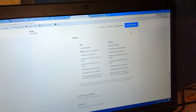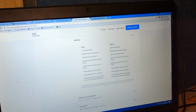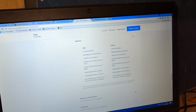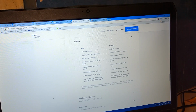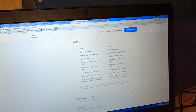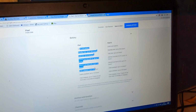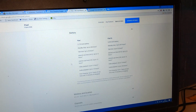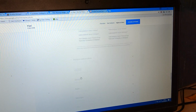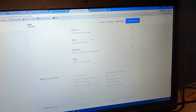Batteries, 2,700 and 3,400 in the Pixel XL. I have my doubts that the battery in the Pixel is going to last long at all, especially if it's got a faster processor, unless that processor is more optimized to deal with battery a lot better. Wireless is the same, I guess, or, you know, I don't really care about that. I'm not sure if you guys do. If you do, go and check the website.